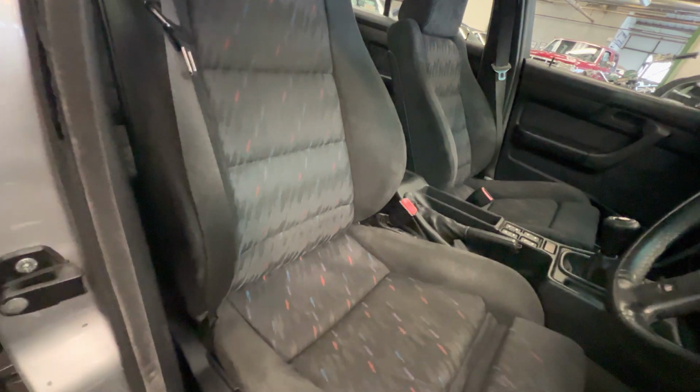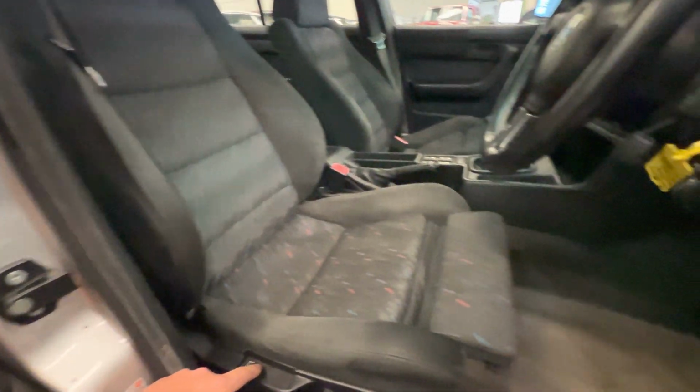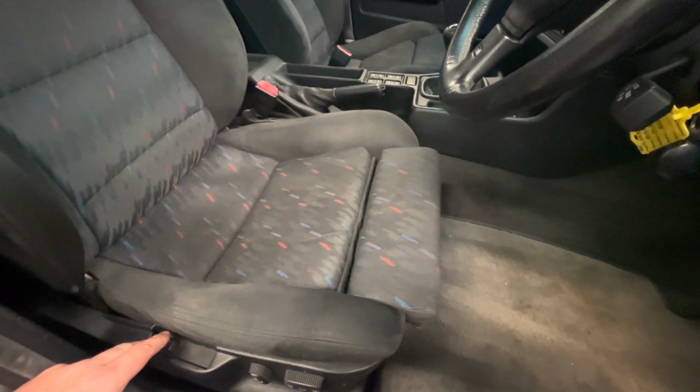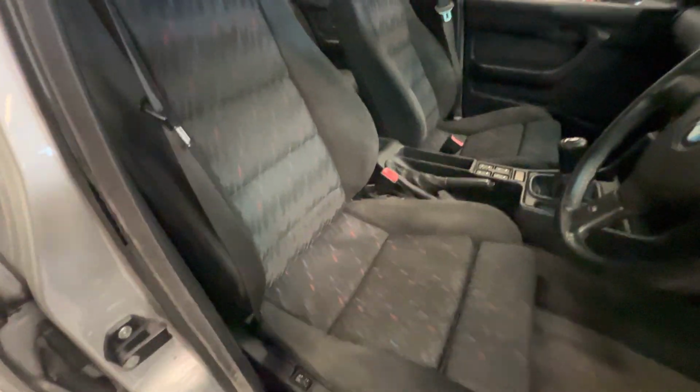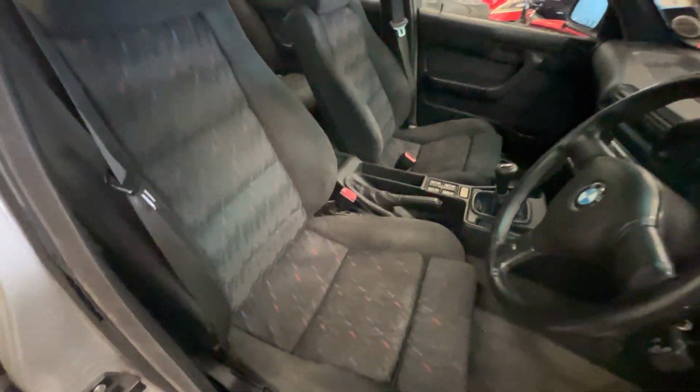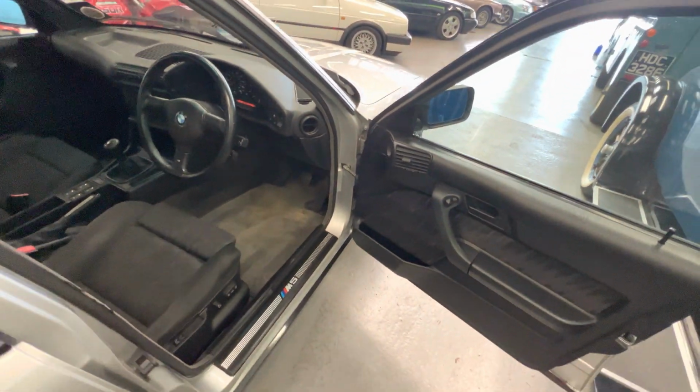Obviously being the M5, it is the flagship, so they give it everything they've got. So we've got all your electric adjusting for your legs there. Back, up, down, left, right, forward in time, backward in time, whatever you want. And it has got an immobiliser there, but we'll show you that in a second.